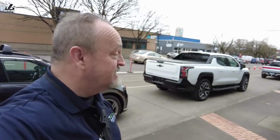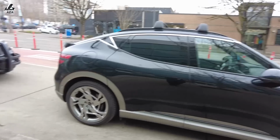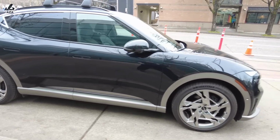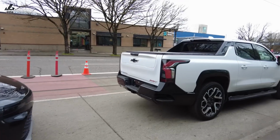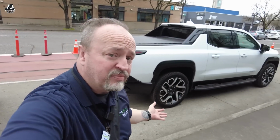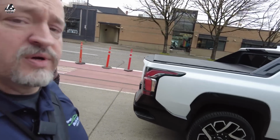Silverado. They're just two cars I've never had a chance to get my hands on. So there we go. We're going to do a quick ride in the Genesis GV60, see how it fares. Does it have the get up and go? And the Silverado, which promises to be the towing champ of the EV world. That's what we're going to do.